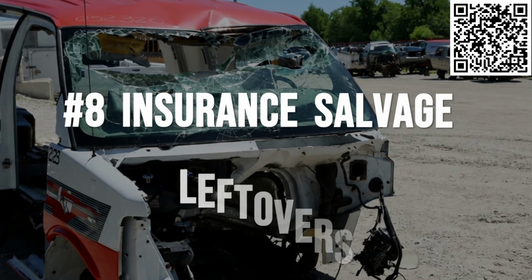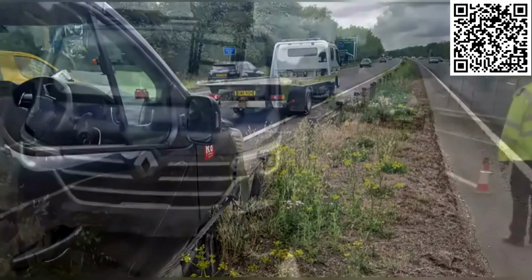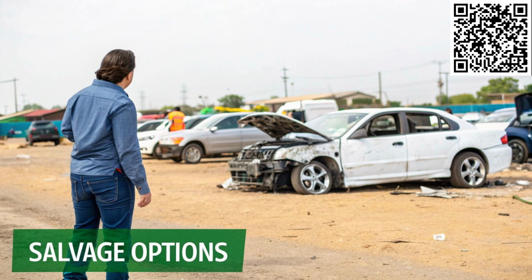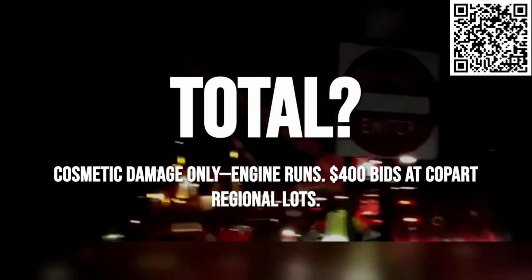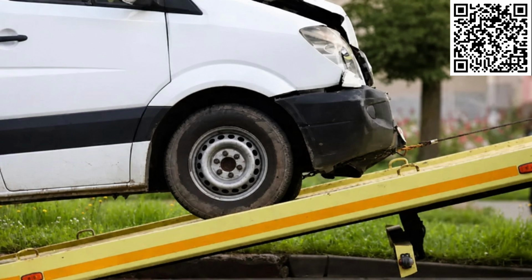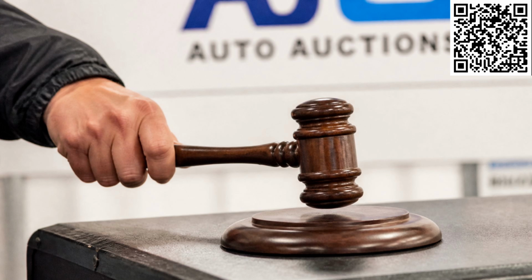Number 8, insurance company salvage auction leftovers. When a vehicle gets in an accident and the insurance company decides the repair cost is higher than the vehicle's value, they declare it a total loss. The insurance company pays out the owner and takes possession of the vehicle. Then they sell it at salvage auctions to recoup some of their loss.